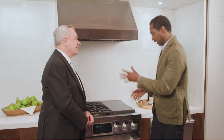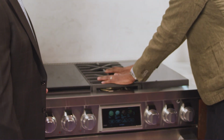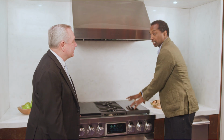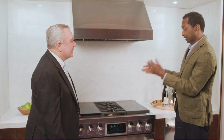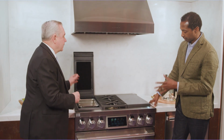Okay, and so here you have sous vide in this compartment. Yes. But then you also have gas. Yes. And then you also have induction. Absolutely. And as we know, induction is cooking with magnets. Absolutely. Basically. So this is not available in a 36-inch, right? Until now. So what other features does the oven and the stove have?